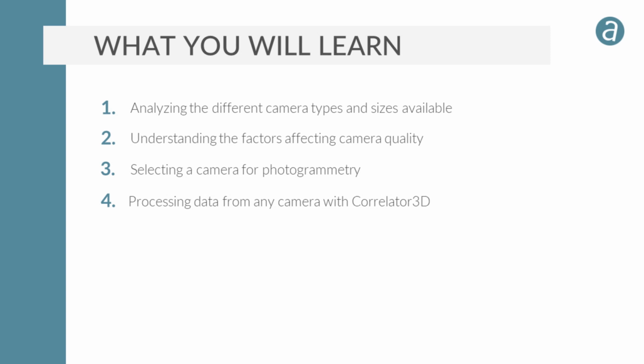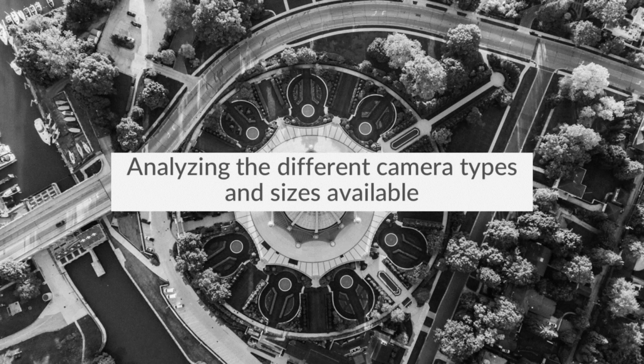analyzing different camera types and sizes available, understanding the factors affecting camera quality, selecting a camera for photogrammetry, and then processing data from any camera with Correlator 3D. So certainly, let's talk a little bit about analyzing different camera types and sizes.